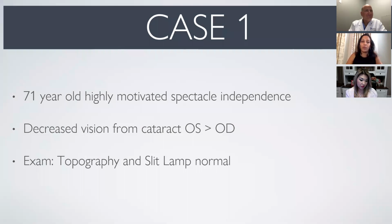Before we even go into the actual pictures, how do you incorporate some of this ancillary testing, Liz, like the topography and the OCT macula and the biometry? What's your approach when a patient is coming to you for a cataract evaluation at your practice?